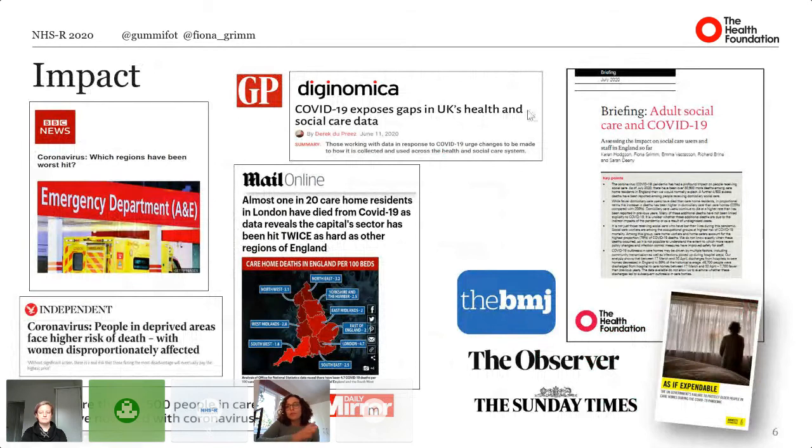And here on the right side, I'm showing some of the more in-depth work we did on adult social care and the impact that COVID-19 had.